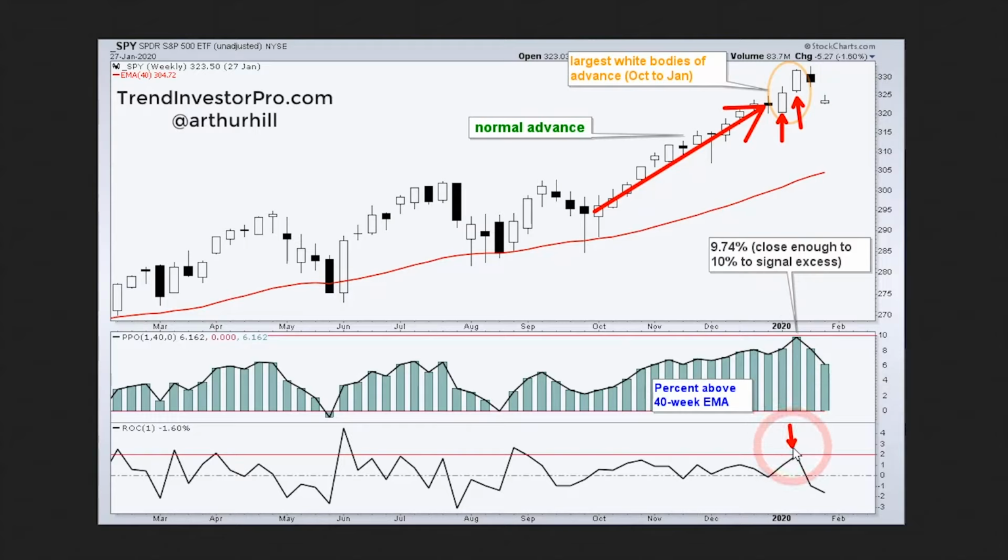The 1-week rate of change hit 1.9%. It didn't exceed 2%, but you can see this was the biggest advance since the advance began there in middle August. So you had an outsized advance basically, you had outsized candlesticks, and then the PPO hit 9.74%. So that is close enough to 10%.